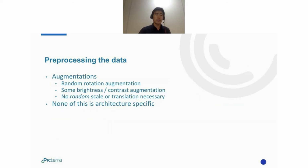I also want to note that we do some augmentations in the pre-processing of the data, namely random rotation augmentation and a bit of brightness and contrast augmentation. We don't do random scale or translation, especially scale, because typically you're working with training images that are at a fixed resolution, so you know the sizes of all your objects already. In case you aren't and you're working with a data set that has mixed resolution, we have a detector setting to help you with that. And I'll talk a bit about that later. These are all standard transformations, however, and the other neat thing is that nothing I've talked about here today is architecture specific. It's all about pre-processing of the data.